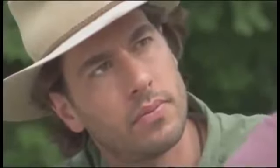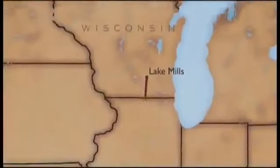I decide to take Dick's advice. I head back south following the Mississippi to investigate another pyramid, this one in Louisiana.